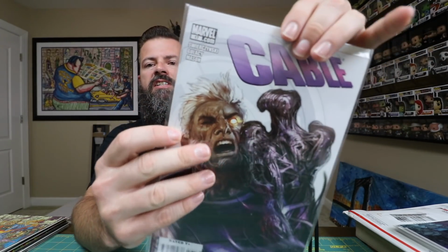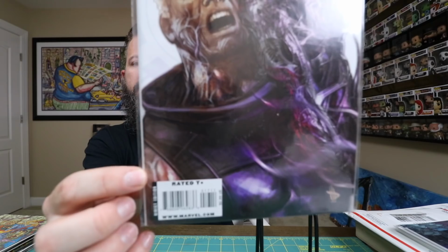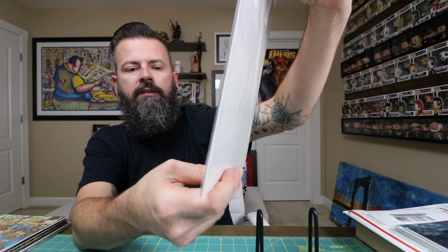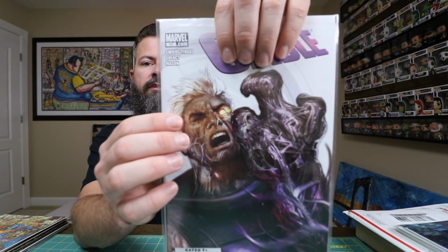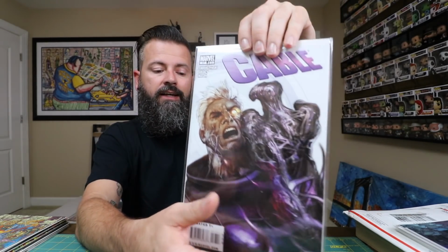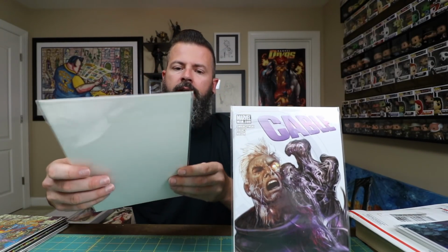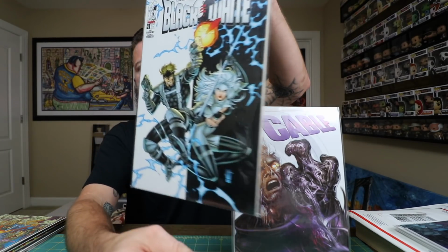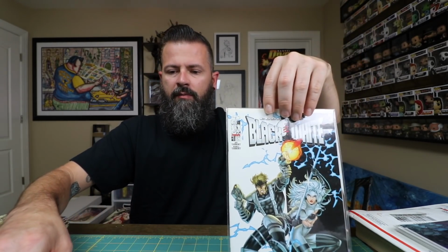Next book. This is Cable #17 by Dave Wilkins. He's the one that did the Franken Castle cover that I showed in my last haul. Some more of his artwork there. He also did Cable #18, which I like that cover also. Black and White #1. Codename Black and White. Picked that up because it's Image #1.